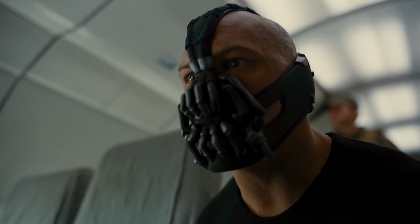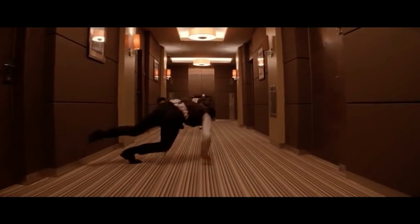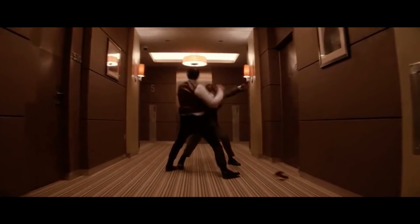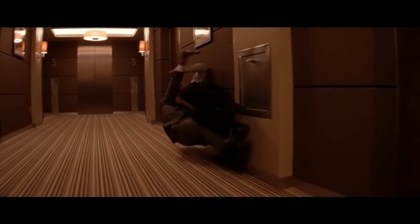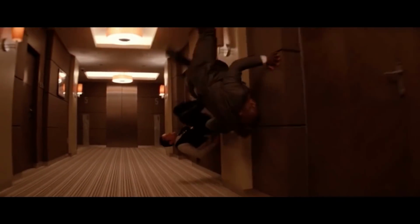In Inception, Nolan and his team created the gravity-defying dream within a dream fight scene by channeling none other than talented singer and hat enthusiast Jamiroquai and built a 100-foot-long hotel hallway on a rotating set.